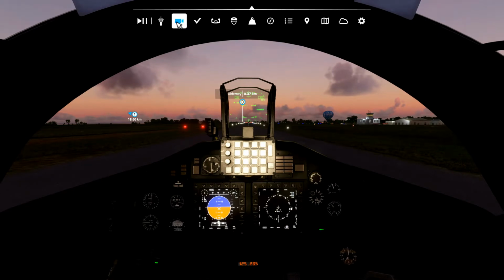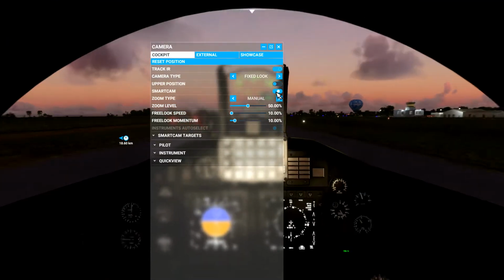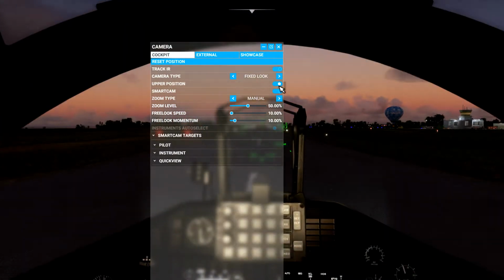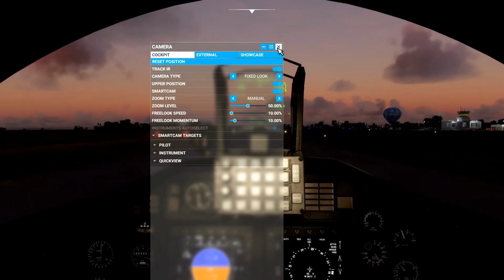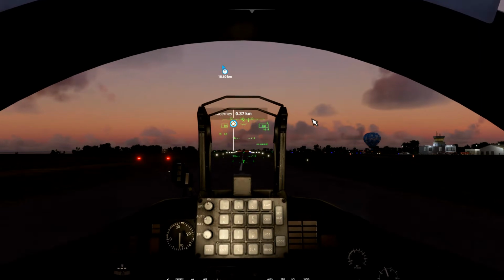Also, don't forget you can change the views using the camera. Smart cam, we can put that on so the camera will tend to look to wherever we need, and the upper position is not bad for takeoff as well. So yeah, okay. Right, so let's just try and get going using the up key there.